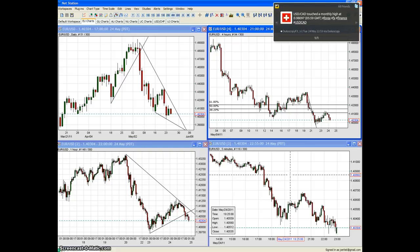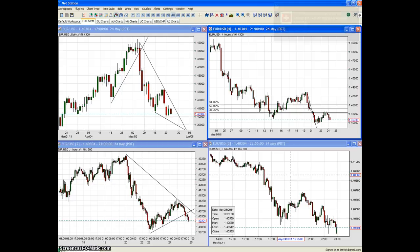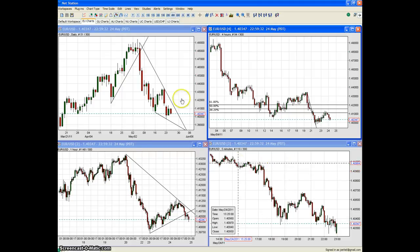This morning, I'm focusing on euro dollar and pound dollar, as the commodity currencies have really already made their big moves for today. Right now, I'm looking at euro dollar.